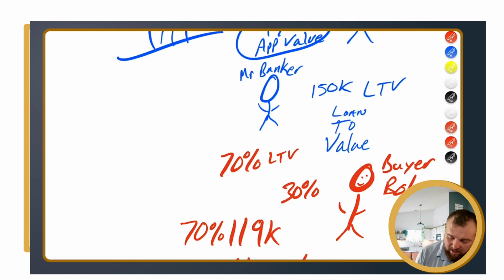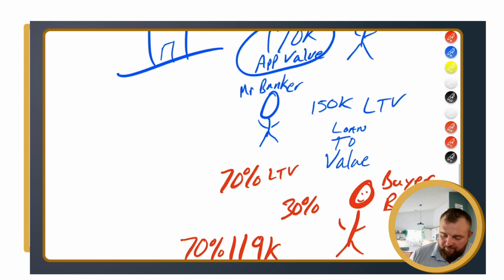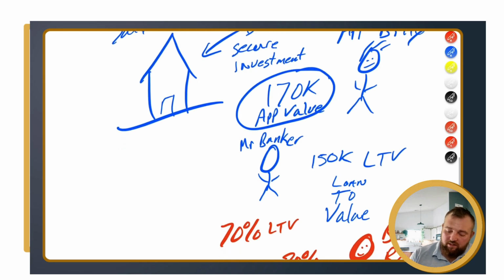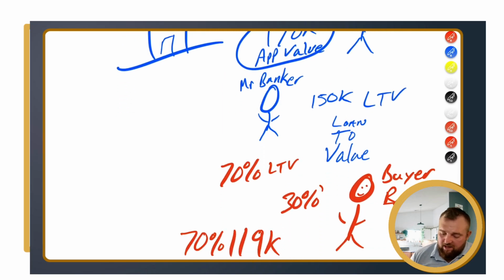All right, so now Bob has to make a decision. The bank said they would lend him up to $150,000. Now, this particular home appraised at $170,000. That does not mean the bank will give him the whole $150,000, because they have to secure their investment, right? They're going to make sure that they have a good profit margin in case Bob sucks. And if Bob sucks and he stops paying, Mr. Banker is going to foreclose on Bob's new house. And he's also going to have 30% equity already in the property.